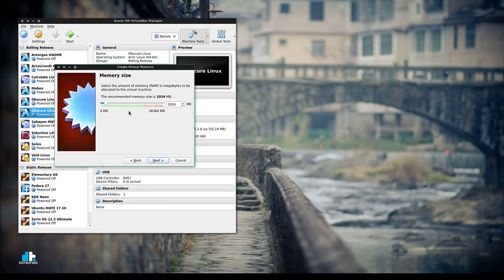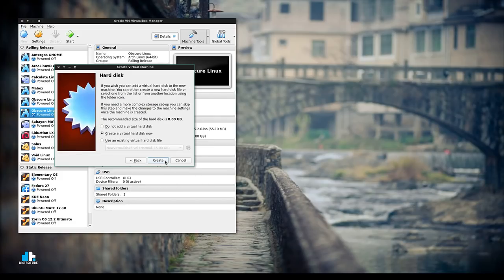How much RAM do I want to give this VM? Since I've got OBS doing this stream, I've got 16 gigs of RAM. You know what? I'm going to give it plenty of RAM. Let's give it about 4 gigs. 4 gigs of RAM should be plenty for this virtual machine.